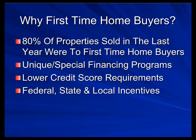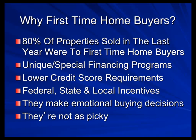Plus, first-time homebuyers make emotional buying decisions. They're not as picky, so they're just easier to sell to. So those are some pretty darn compelling reasons to stay focused. If you're flipping houses, flipping REOs, flipping foreclosures, there are pretty compelling reasons to stick with first-time homebuyers and the entry-level homes that they live in. Are you following me? Are you getting this? This is all what's working right now.